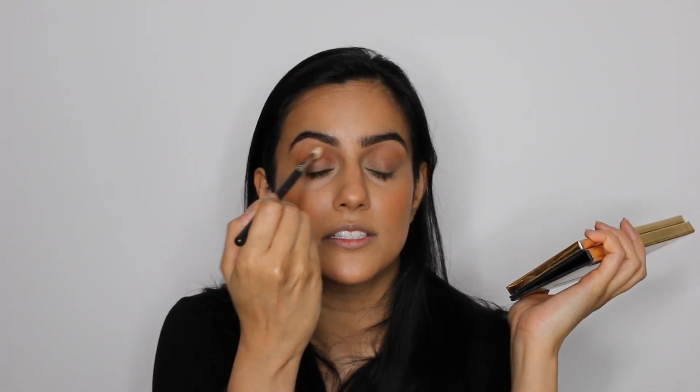I know a lot of people say don't match your eyeshadow to your outfit, but I'm going to show you how to do it in such a way that it looks like it complements the look, but it's not looking like it's trying to compete with your outfit. Just adding a little kiss to your look is just going to make it come together.